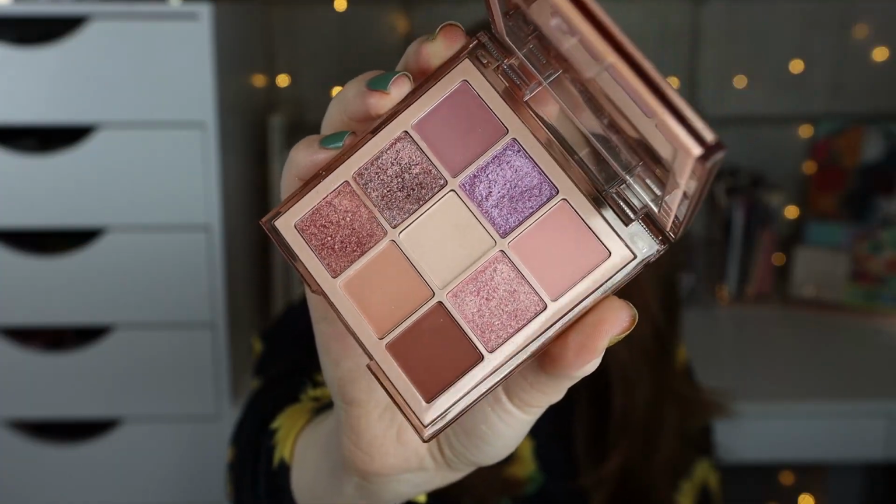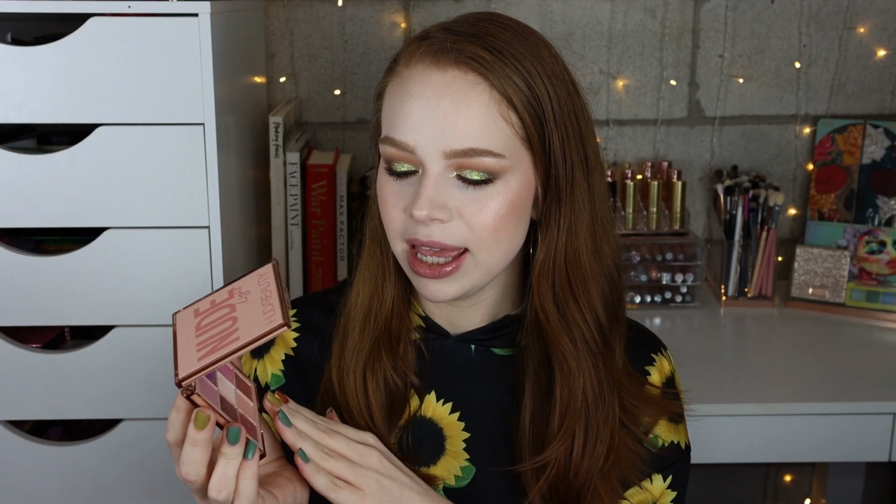I don't use it every day because I get lazy, but this is the Huda Beauty Nude Light palette. It is such a pretty light neutral palette. It has a pop of purple, a pop of rose gold, so it's really cute, and this is the one that I keep in my bathroom for when I'm getting ready, and I just do simple everyday looks with it.